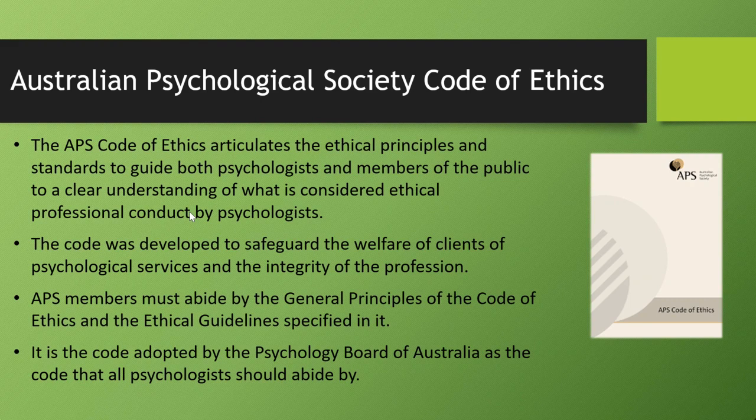So the APS Code of Ethics is the code of ethics in psychology in Australia. People who are members of the APS must abide by that code, and it is the code that has been adopted by the Psychology Board as the code that all psychologists should adhere to. So let's have a closer look at this code of ethics.